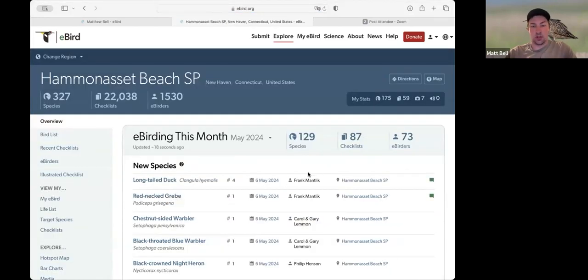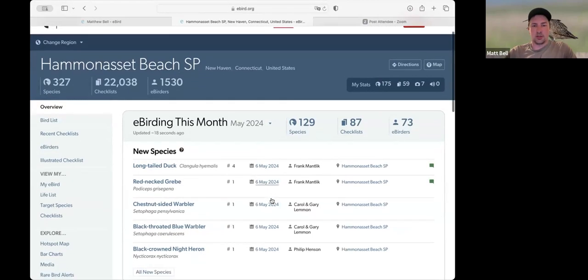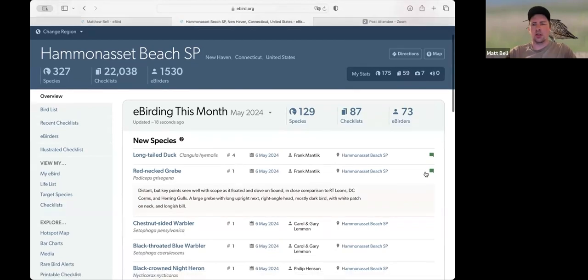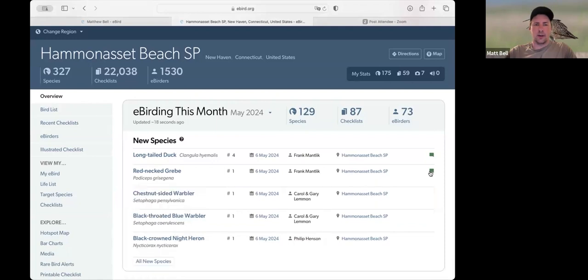And we can see that Frank Mantlik was there today. Frank is participating in Migration Magic and had a red-necked grebe, which is an incredibly good bird, and some long-tailed ducks, both of which are new for Migration Magic this month. And I believe the red-necked grebe would be new overall for the last couple of years.